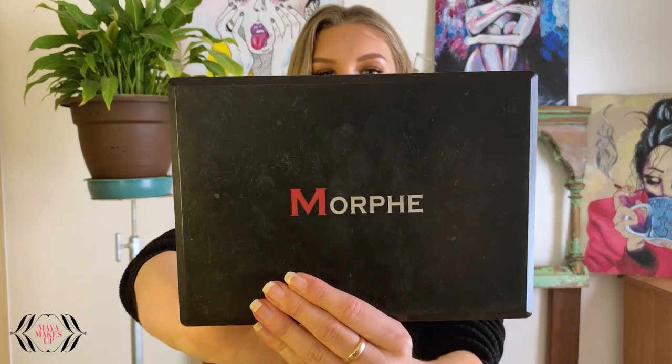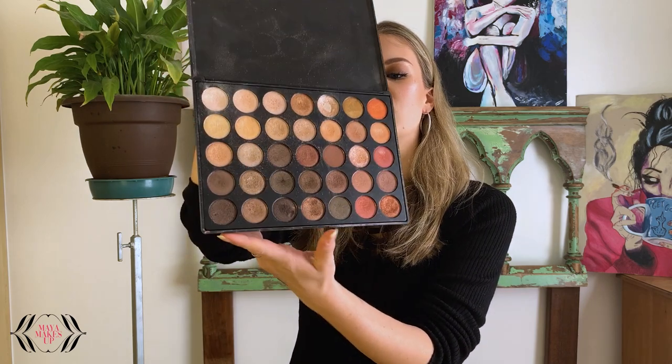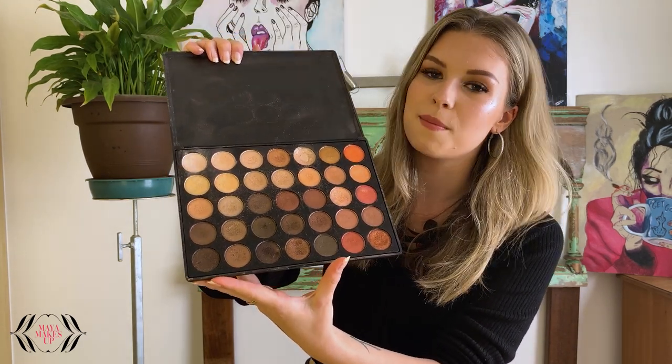The next product is also an eyeshadow palette from Morphe. It's the 350S palette. So it has the same eyeshadows as the 350M palette, but they're all in shimmers. So this is what the inside looks like. So you have some shimmers and some metallics.